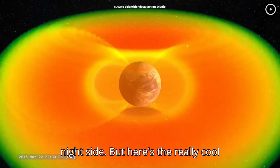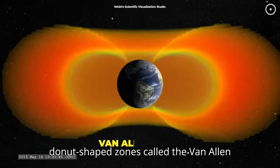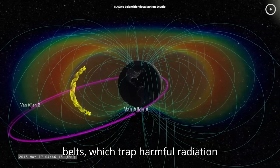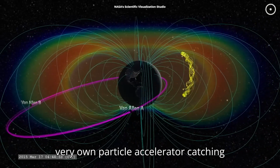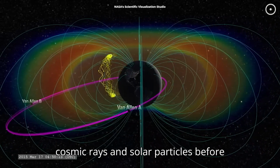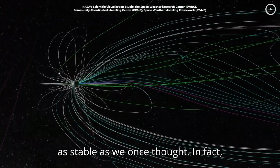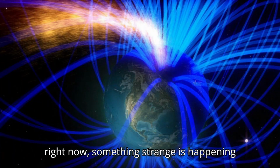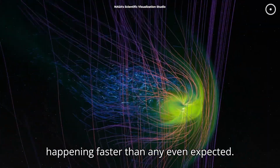But here's the really cool part: this magnetic field creates two giant donut-shaped zones called the Van Allen belts, which trap harmful radiation from space. Think of them as Earth's very own particle accelerator, catching cosmic rays and solar particles before they can reach us. But this shield isn't as stable as we once thought. In fact, right now something strange is happening to our magnetic defenses, and it's happening faster than anyone expected.